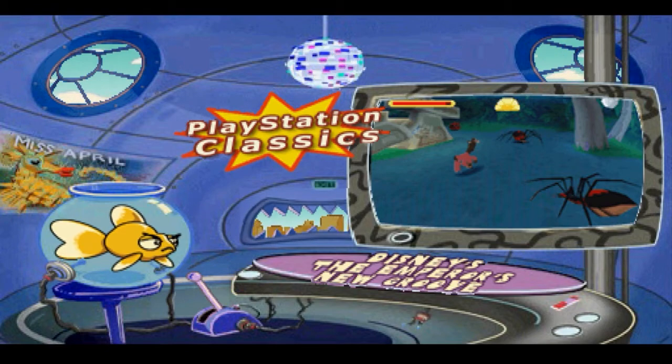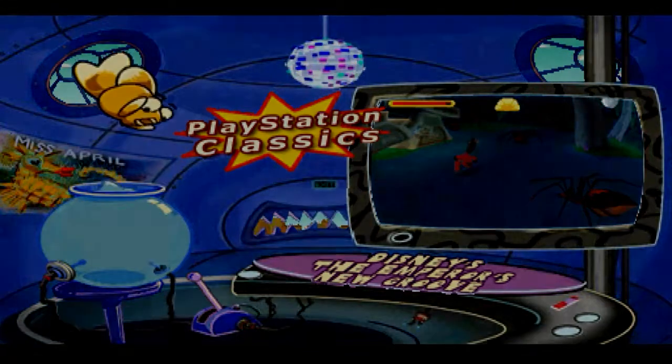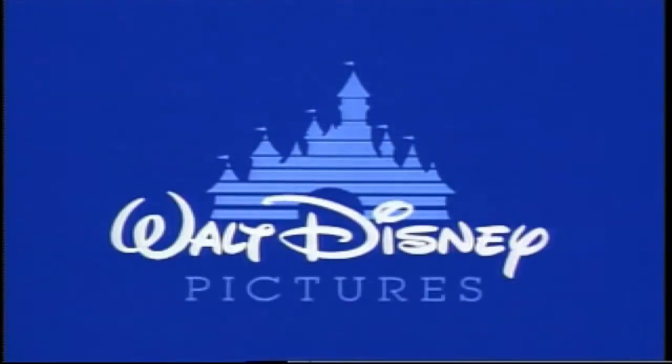Disney's Emperor's New Groove. Alright. There's no way this is a PlayStation classic. Okay, this demo was in a previous disc, but it failed to load. So, I don't know if it's going to happen here or not. We're gonna go and see.